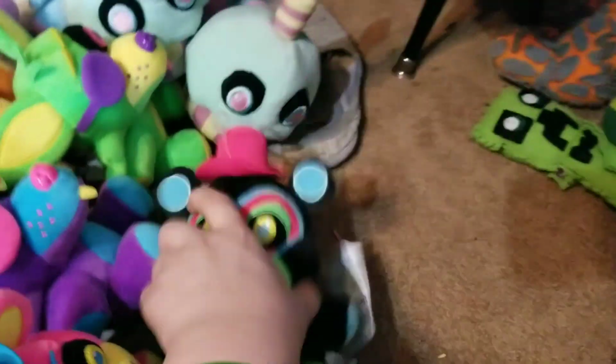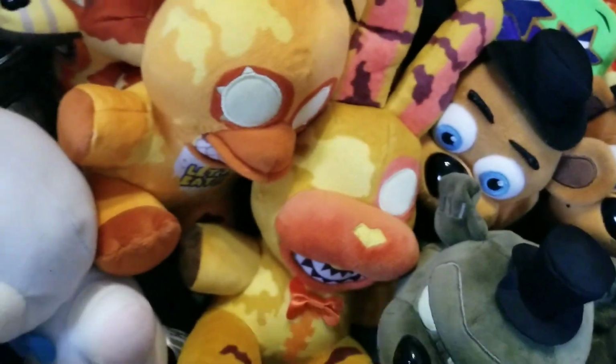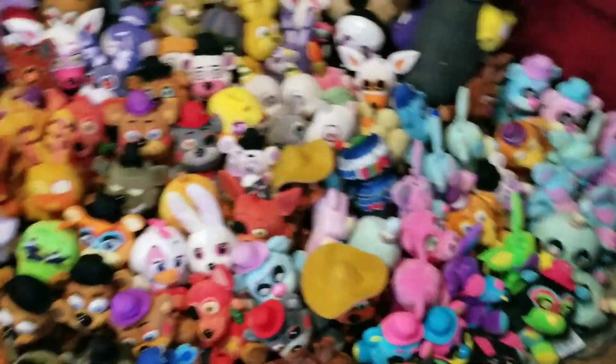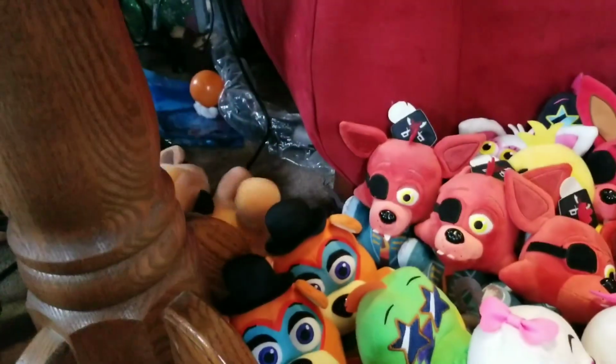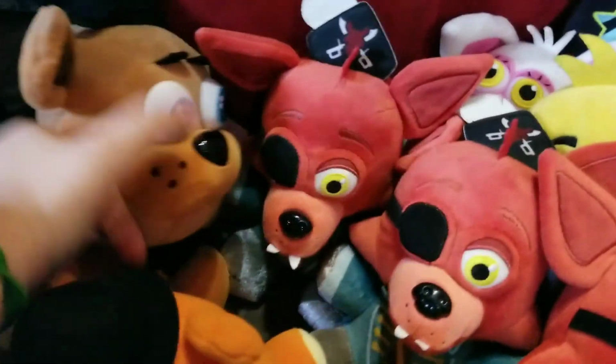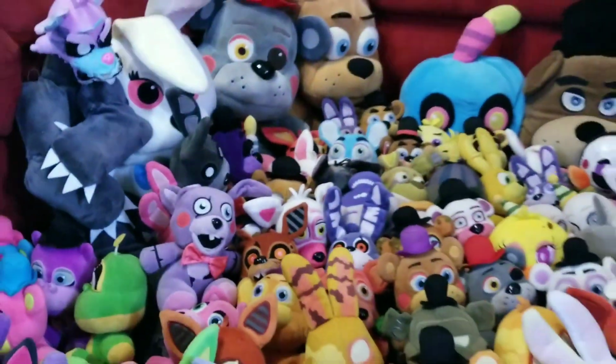We got Blacklight Freddy, Blacklight Monty, Blacklight Chica, and Blacklight Roxanne Wolf. I've got a duplicate Jacko Chica. Yes, everyone, this is all my Funko plushies I have gotten so far. Let's include Sanchi. No. And also forgot Shadow Bonnie. Why I keep forgetting characters.